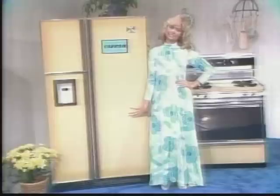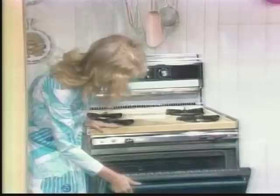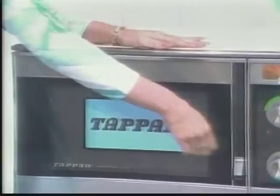Next, this range. Tappan's new continuous cleaning oven, energy-saving electric ignition, big 25-inch oven, closed-door broiling. Also, a microwave oven. Tappan's full-size, full-powered, economical, American-made microwave oven. Energy-saving, two-timer dials, defrost cycle, selector control for cooking speeds, new browning element, cooks and cleans in seconds. Saves time, energy, and money, furnished by Tappan.